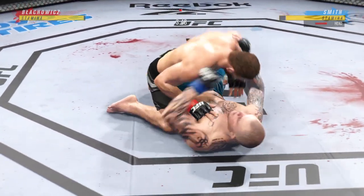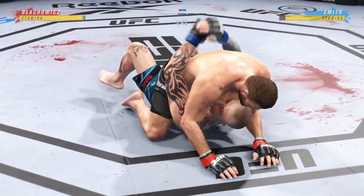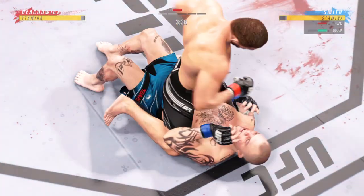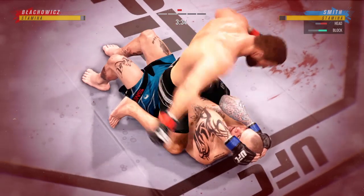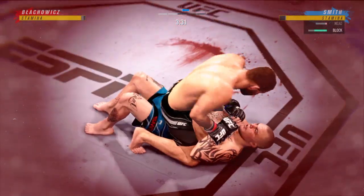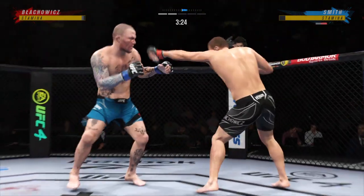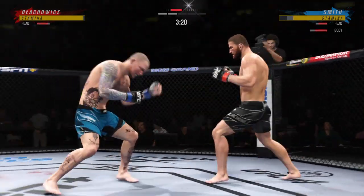Got his guard passed. Posturing up now. And now the damage is about to start. Now he's on top of him looking for a finish. Back to the feet now. Try to establish that jab.